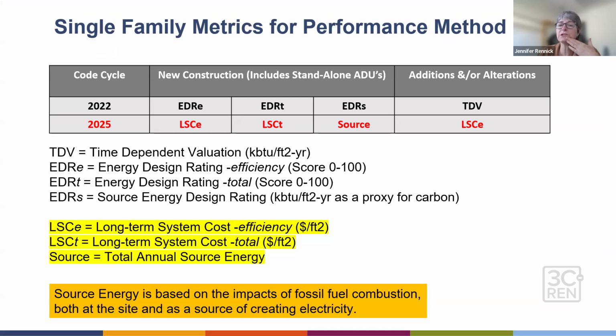And then our additions and alterations, we were still using TDV, or are still using TDV under the current code cycle 2022, but coming up under 2025, that TDV for additions and alterations will just be the long-term system cost efficiency. And those are, again, based on dollars per square foot versus a ranking score, which we had under this code cycle. I'm sure as we dig more into all this and start to practice with the new software, some of these things will fall out, and we'll do more trainings on that.